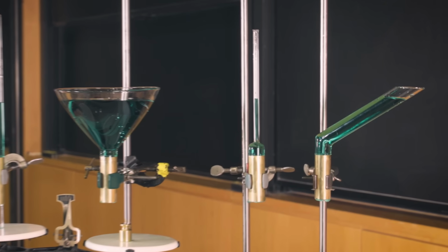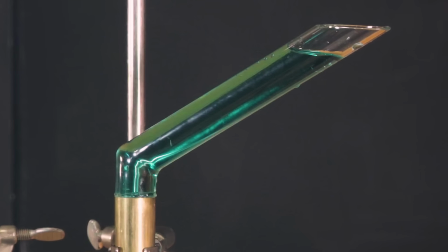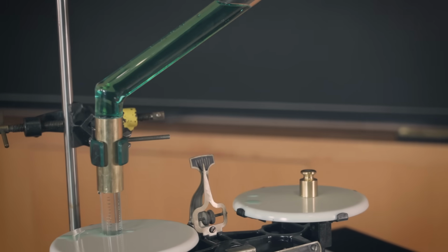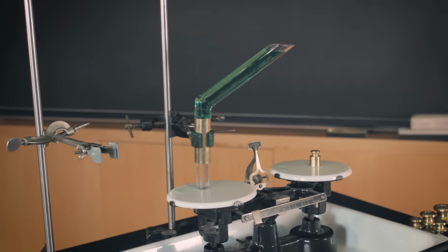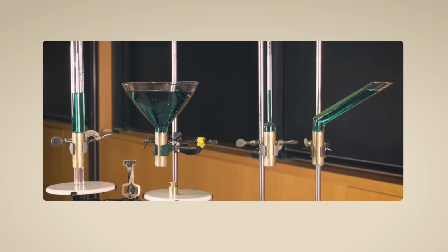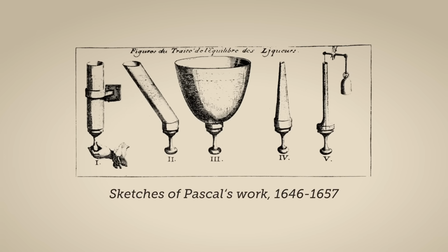Now I pose a challenge to you. Here is a slanted tube filled to the same height with water. Notice how most of the water is not directly above the stopper. And yet, it also requires 50 grams to balance the pressure at the bottom. Why do you think that is? I'll leave that as a puzzle for you to figure out. This experiment is similar to the one Pascal did when discovering his laws.